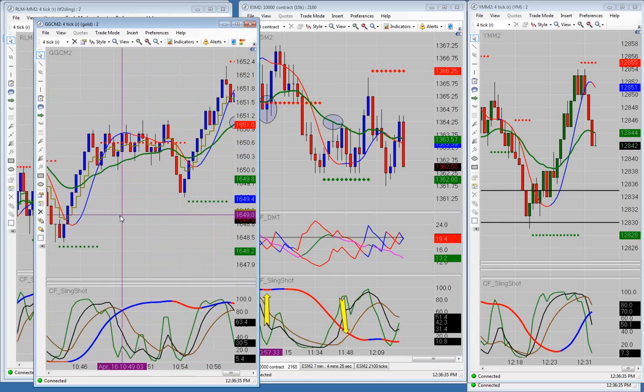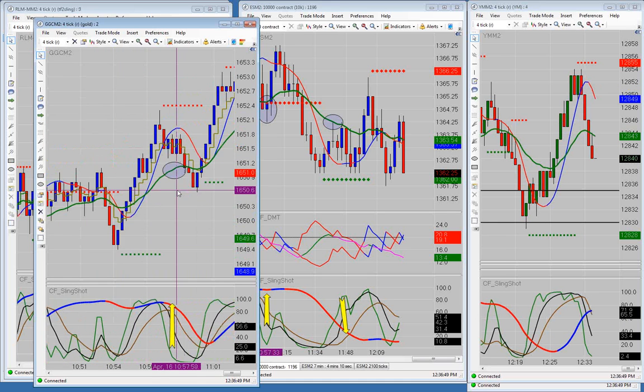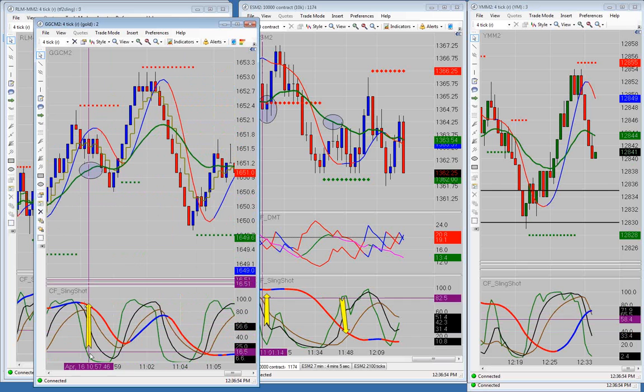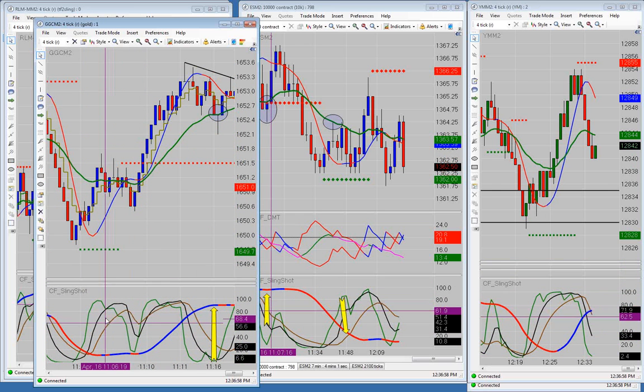All right. There were a bunch of little opportunities right here on the long side. 1, 2, 3. Before it finally pulled back right here, and it would have stopped out right in there if you hadn't taken break even on all those little ones. All right. There was some divergence right here, but the divergence went away. That's why we didn't follow up on that one.